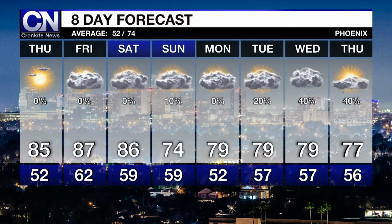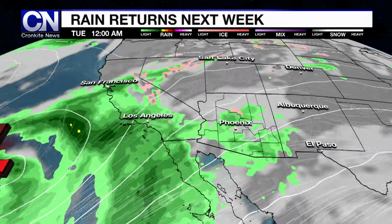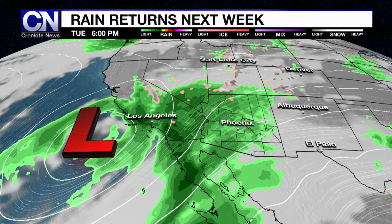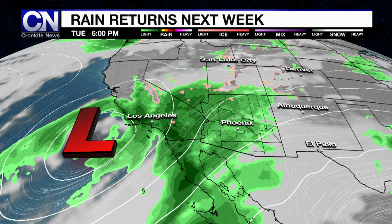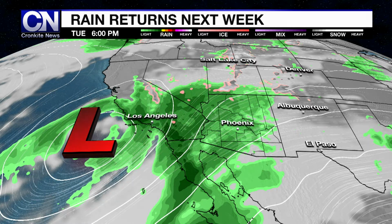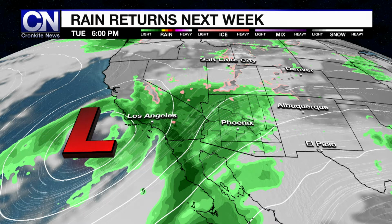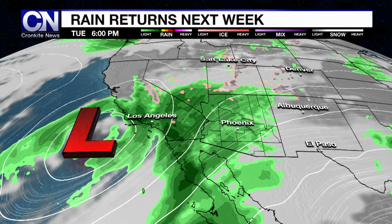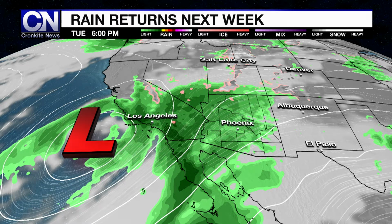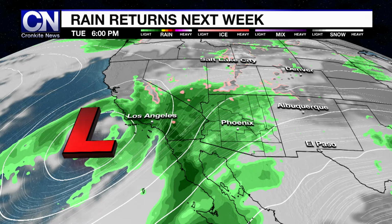We'll get some clouds over the weekend as some storm systems are going to start to approach us from the west. So let's show you that, because this is really interesting. Depending on exactly the position of this storm system and the amount of moisture we're going to get out of it, we could actually see an atmospheric river potentially set up for the middle part of next week. So still a little early to determine exactly what that's going to look like. We'll be able to bring you some of those details coming up next week on Cronkite News.